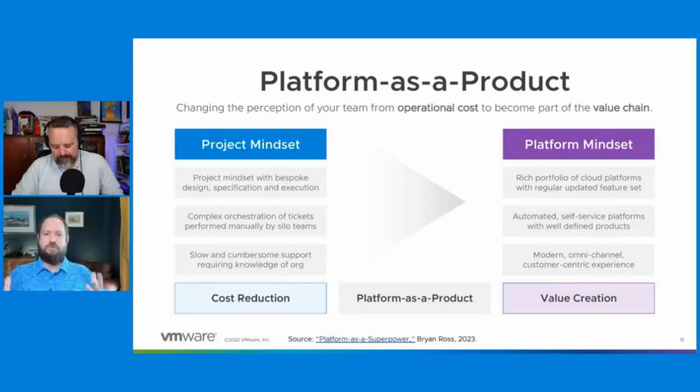Likewise, if we have this product, this standard thing that we're doing time and time again, well, we're not building a bespoke infrastructure from scratch. We're able to automate, we're able to use more enterprise patterns, we're able to standardize what we do so we can do it faster, more consistently.